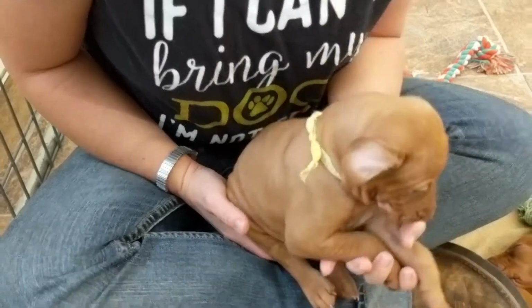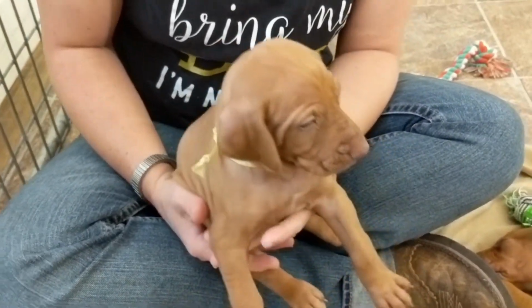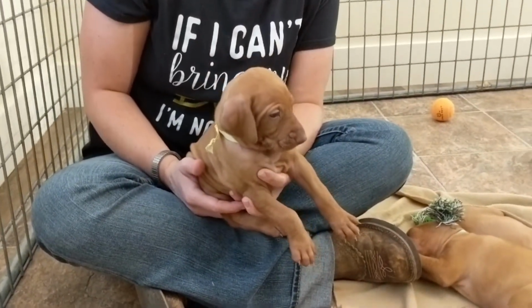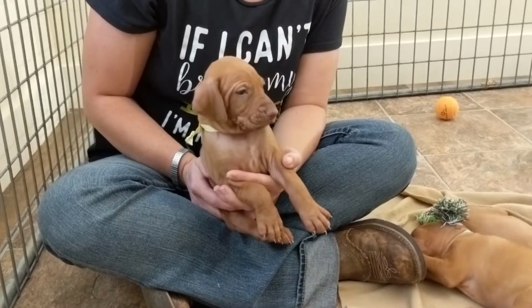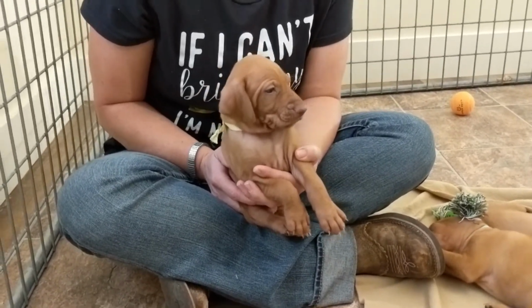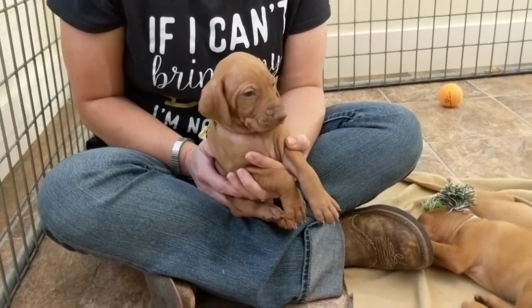Now, one observation we've made about Yellow is that he seems to be a little more playful than some of the other puppies. He's bouncy and energetic and playful. All of them are. It's really hard to make comparisons because they all just take turns. They take turns being energetic. They take turns being tired.